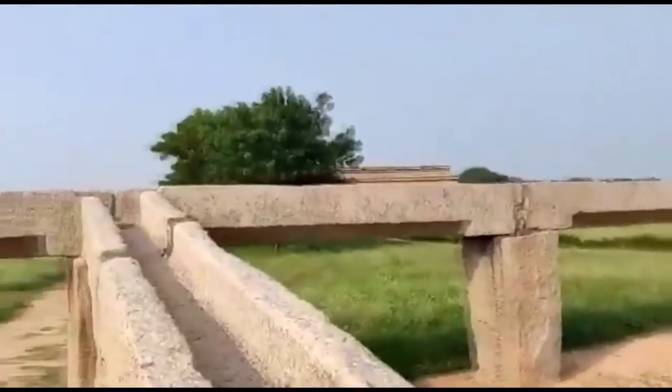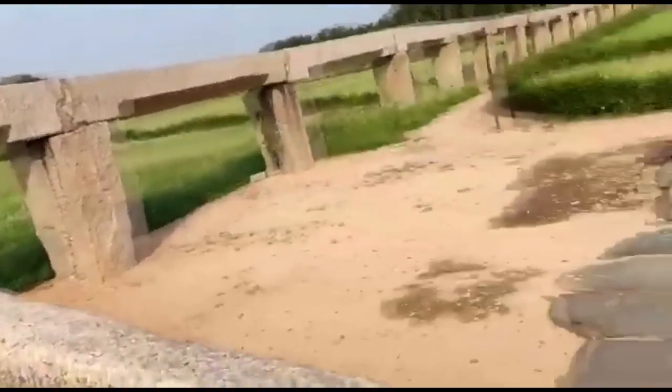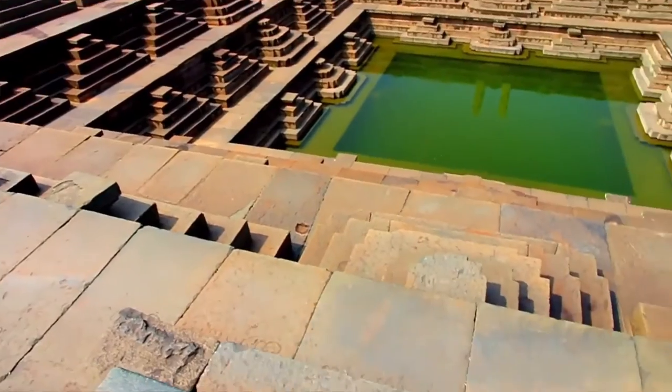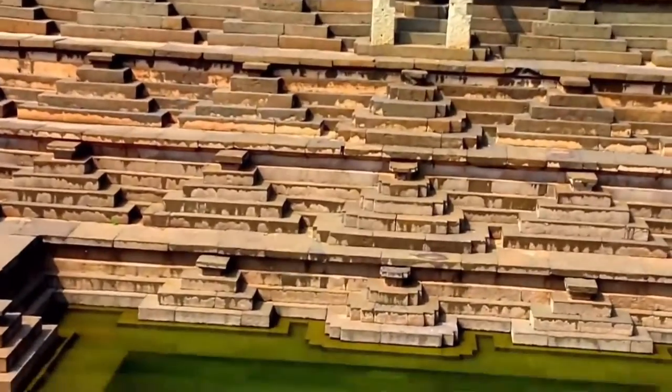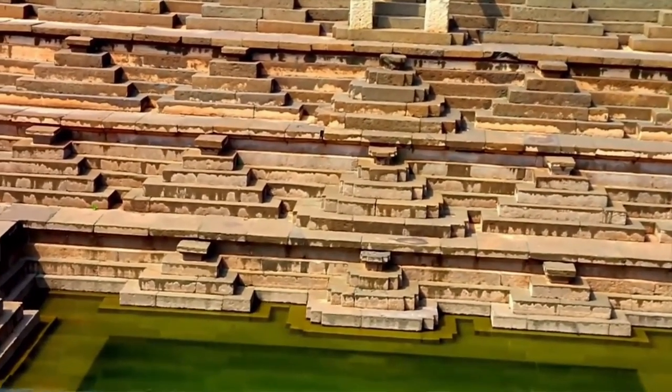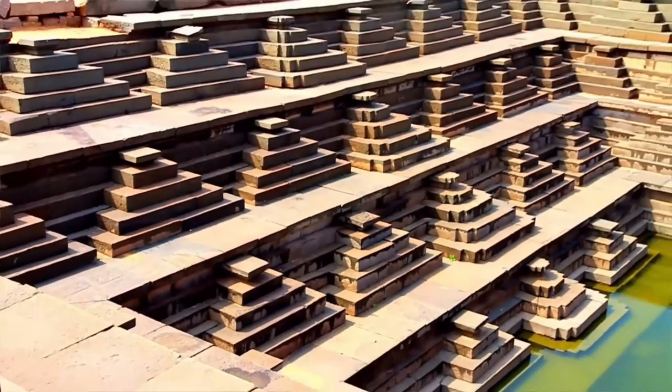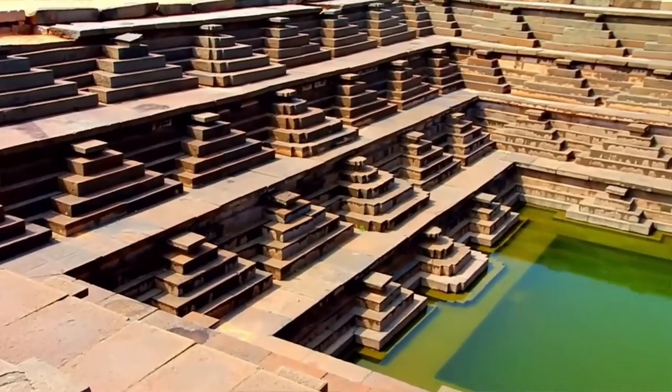The water here is not recent. There have been many frequent rains. The entire demand for this huge population was met by harvesting and harnessing the rainwater that fell across the settlements, using an intelligent system of storing the water and planning the settlements around it.